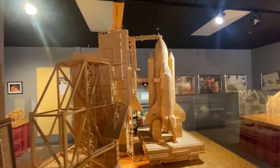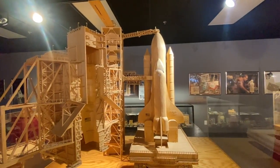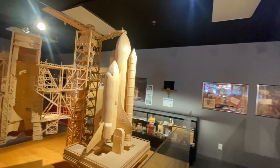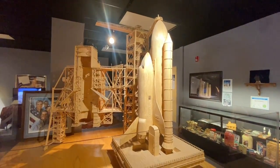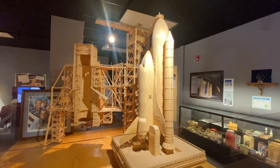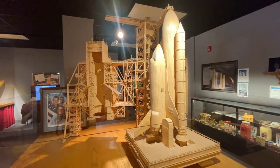Oh, it's a space shuttle. It's the USS, oh, Challenger. 200,000 matchsticks, 1997, to honor the space shuttle that exploded.